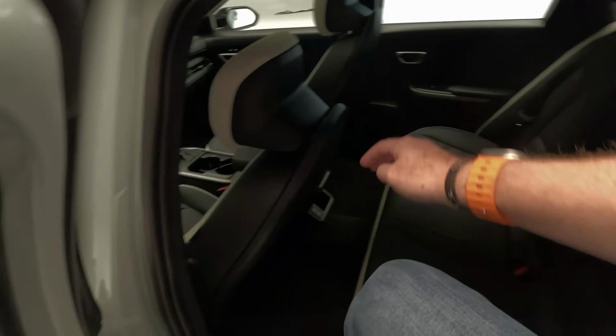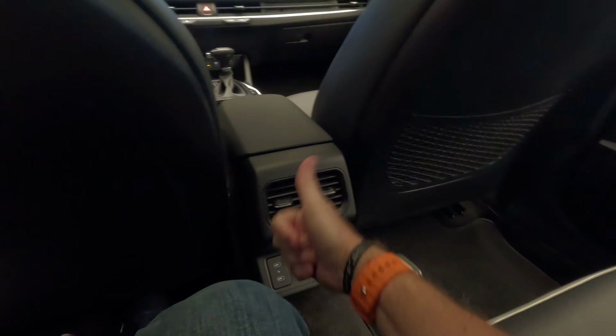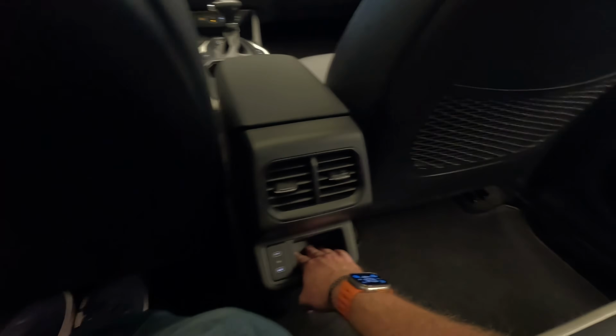Climbing behind myself, that seat is moved back into place. Again, Kia EV9 seat, so hard plastic back here, no map pocket back here, but there is one right here. Air vents on the back of the center console, which is a huge win in this segment. That is, again, another mid-size-like feature to go with my mid-size-like space. 2 USB-C ports, a little bit of storage here.